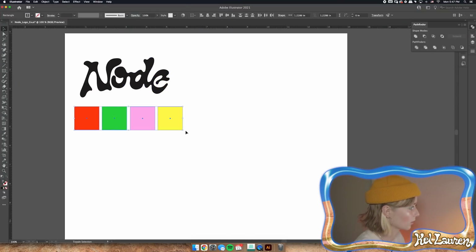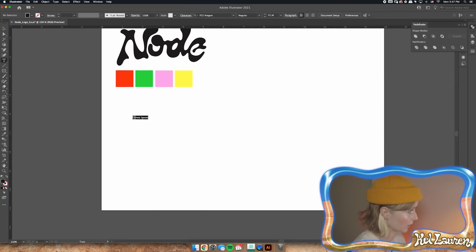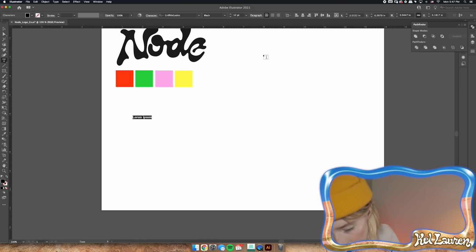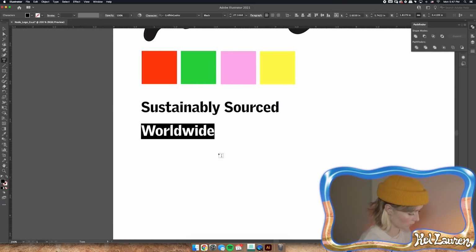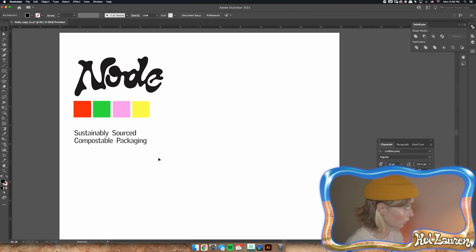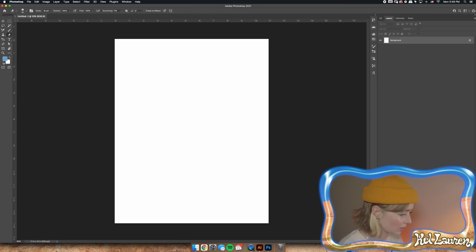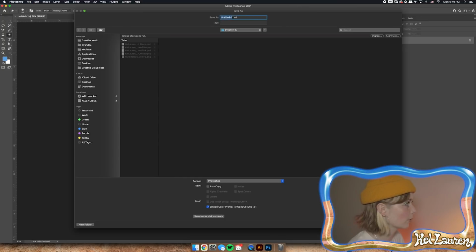All right, so now that I believe we have all of our typefaces downloaded, let's go ahead and test this out. So I wrote some phrases down that I wanted to have. Okay, cool. So I guess we will go with that. And then I think the next part is moving on to Photoshop. So now I'm gonna make some of these little doodly things that I have in my head.